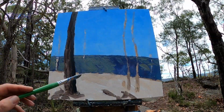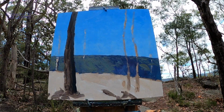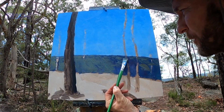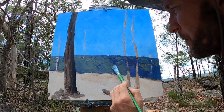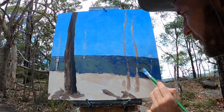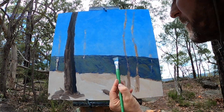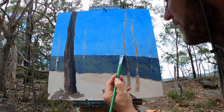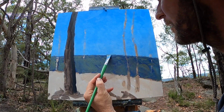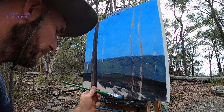Okay, I've been going about 20-25 minutes or so. I want to try and get it done in an hour, maximum 80 minutes, because I reckon another hour or so, who knows what this weather's going to bring. So, just getting a wash in of the foreground here.